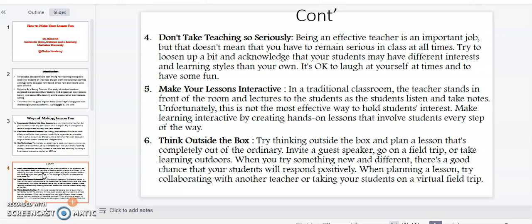Number 6, think outside the box. Try thinking outside the box and plan a lesson that is completely out of the ordinary. Invite a guest speaker, go on a field trip, or take learning outdoors. When you try something new and different, there is a good chance that your students will respond positively. When planning a lesson, try collaborating with another teacher or taking your students on a virtual field trip.